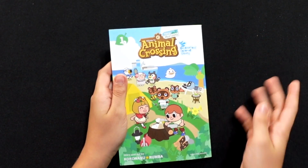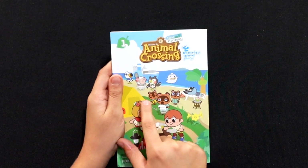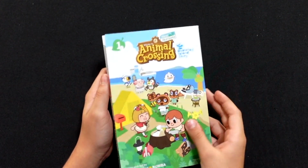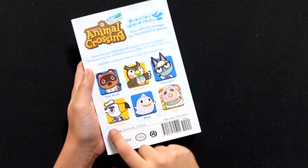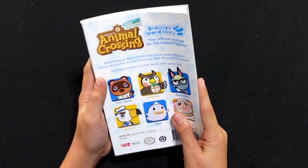So here's the book. It's really cool. On the cover, you can see some Animal Crossing characters, like villagers. You have Tom Nook, Timmy and Tommy, and then Raymond, Dom, Blathers, Wisp, and Gulliver, which is really cool. I like how they have a nice, simple style. On the back, it also shows some of the characters: Tom Nook, Blathers, Raymond, Gulliver, Wisp, and Dom. And this book goes for around $10 US.